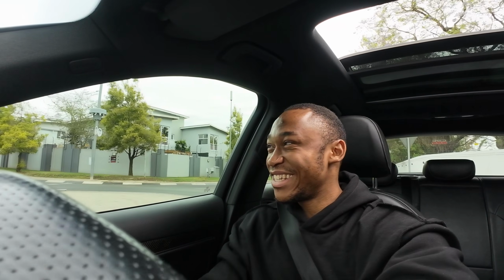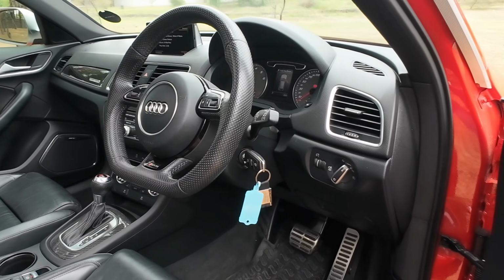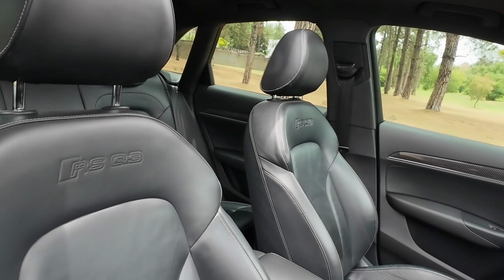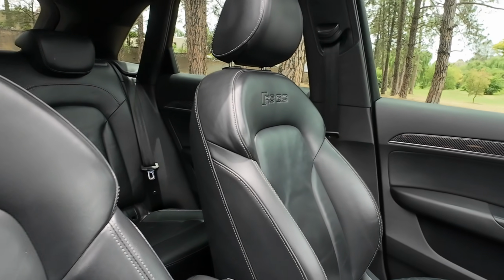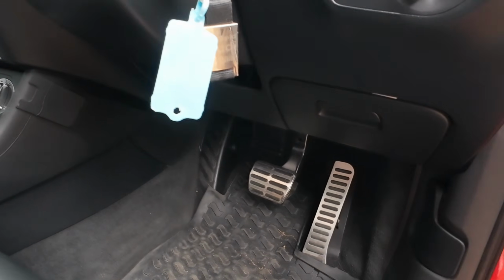And the other thing is, jumping into the cabin, this era of Audi has this very charming quality about it. Like the feel of all the materials, how well put together everything is. I mean, you can tell the age of the thing from all the buttons and knobs that you have, everything. But for me personally, I feel like it has a certain charm to it.